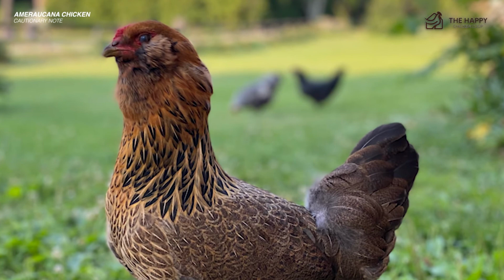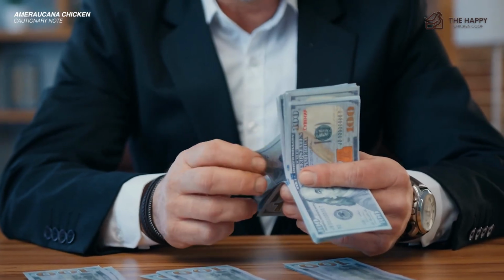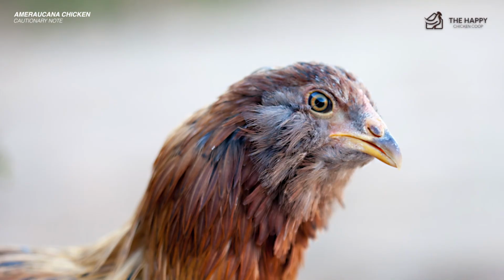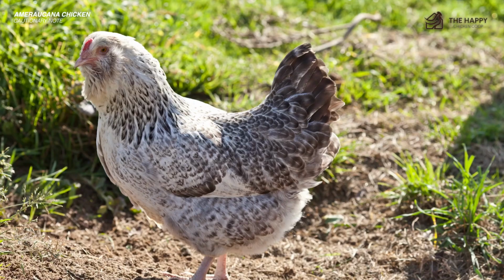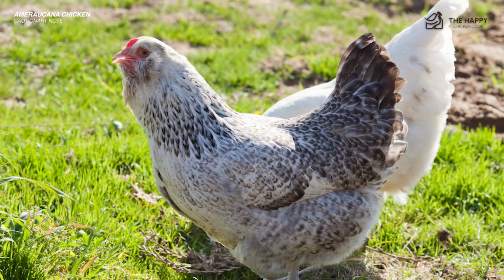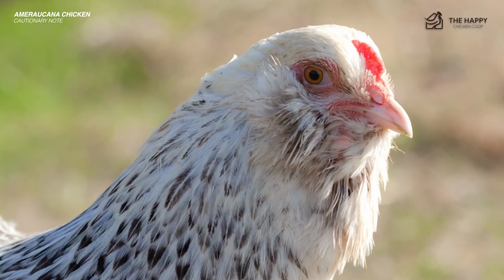Ameraucanas are still rare breeds, so if you pay $5 to $10 for a bird, it is likely not a pure breed. True pure Ameraucanas sell for around $20 for a hen and $18 for a rooster. The Easter egger is a hybrid of either the Ameraucana or the Araucana and another breed of chicken. On the other hand, the Ameraucana and Araucana are considered to be pure breeds. Like them, the Easter egger may also lay blue eggs and also have muffs or even beards.